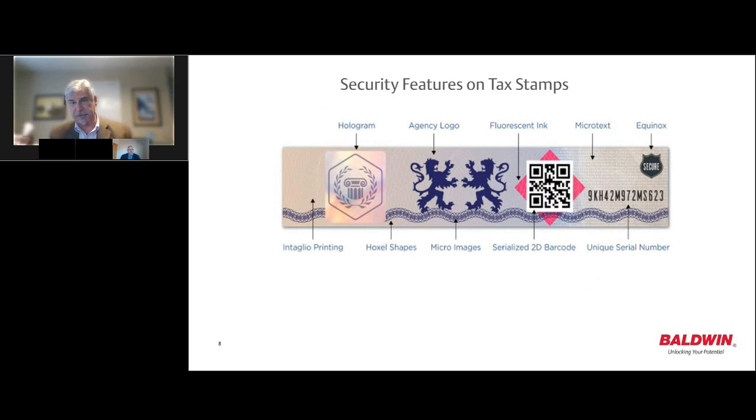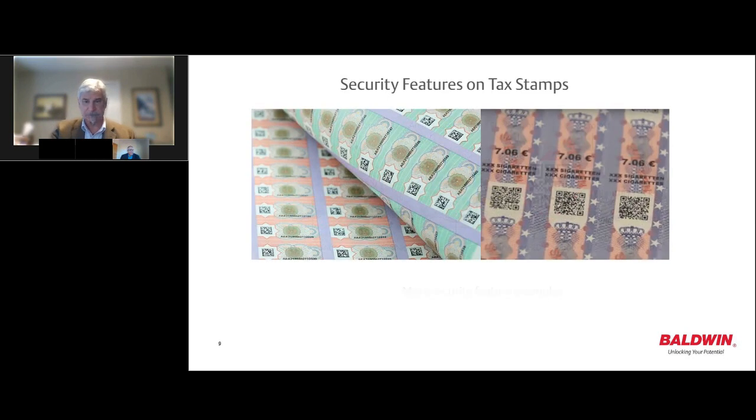Some of the additional security features can be seen on this example, including a version of a 2D barcode, which together with the serial number can be used to authenticate a product, as well as be used for track and trace purposes. So serial numbers and barcodes are actually very important features on higher end and more sophisticated tax stamps.